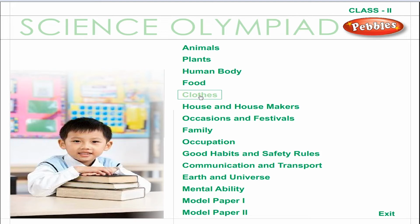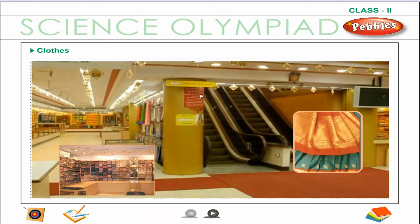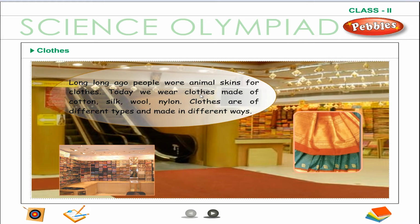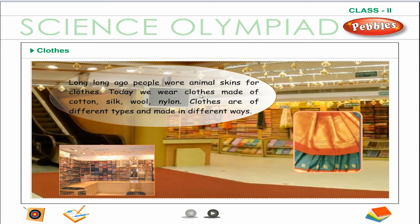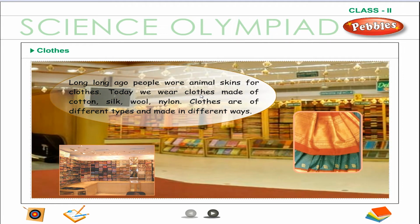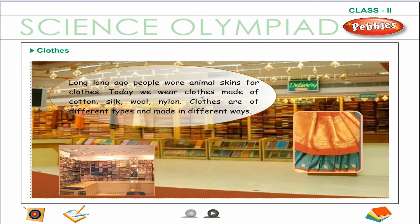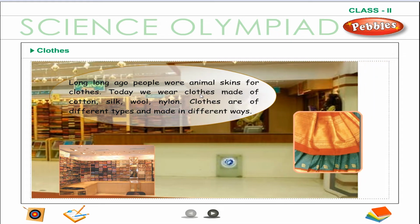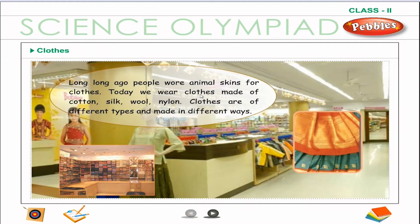Clothes. Long, long ago, people wore animal skins for clothes. Today, we wear clothes made of cotton, silk, wool, and nylon. Clothes are of different types and are made in different ways.